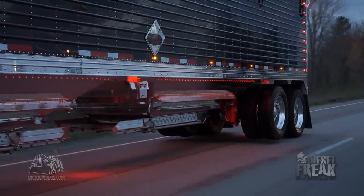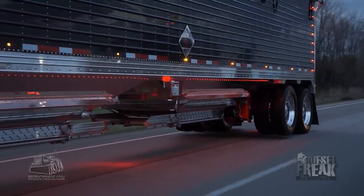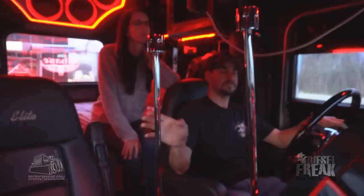Tell me about the operation of the trailer for those that don't know how a hopper bottom works, and if there's any technology that goes along with that. I see some switch panels and whatnot on that thing, so tell me how that works.